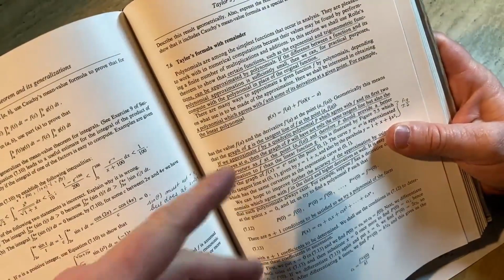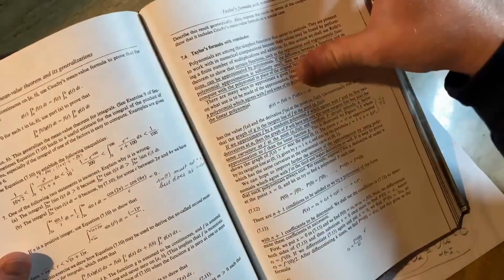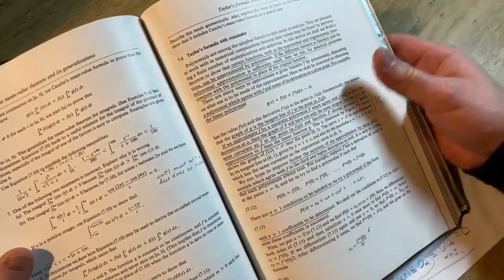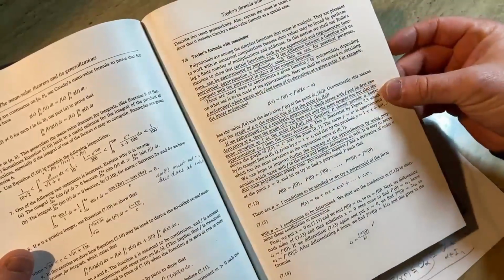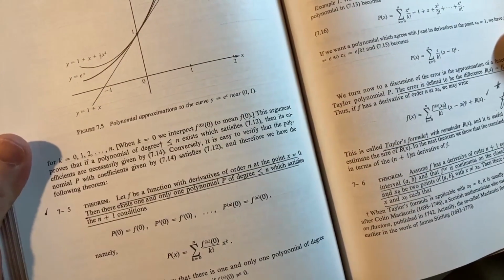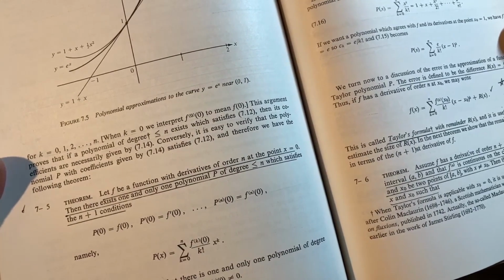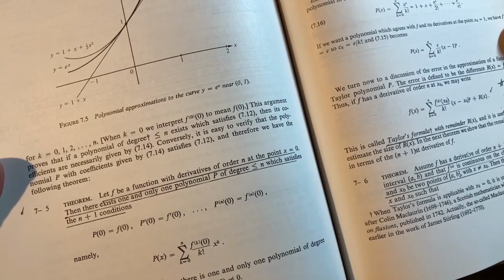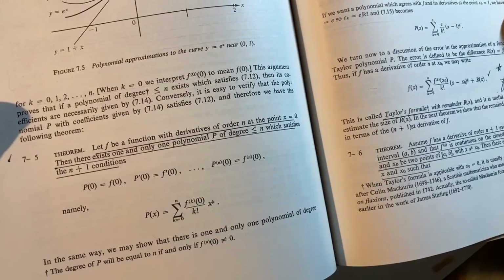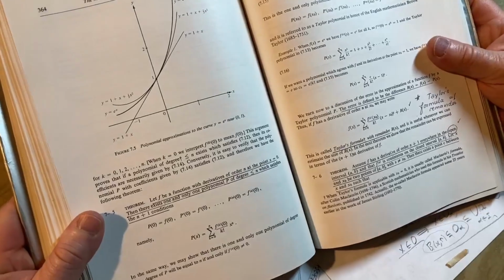That's the first order Taylor polynomial also for a function centered at x equals a. Same thing as the linear approximation or the tangent line approximation or just the equation of the tangent line. They all mean the same thing, pretty much. So yeah, calculus, beautiful stuff. And here's the formula. Let f be a function with derivatives of order n at the point x equals 0. Then there exists one and only one polynomial p of degree less than or equal to n, which satisfies the n plus 1 conditions. So it's a unique expansion. It exists and it's unique. Cool.